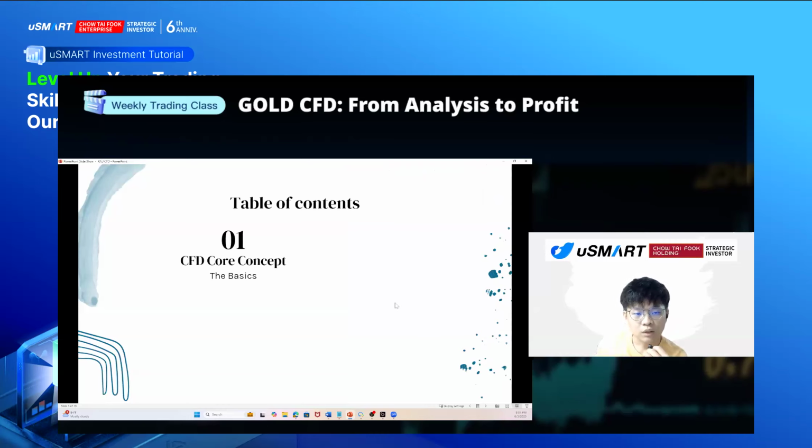So for today, first of all, we will talk about the CFD core concept, which is the basic for every one of you if you don't know what CFD is. But we'll go through it very quickly because we won't talk about the mathematics, how to calculate your risk, or how to calculate your lot size. I will just focus on the analysis part, just like our topic says, and try to make every one of you profitable later on.